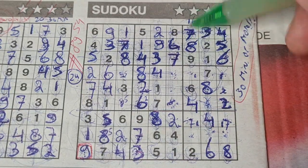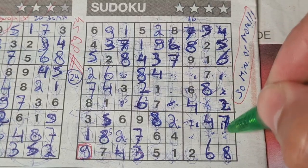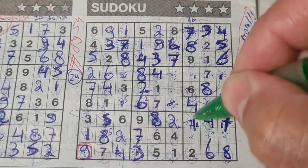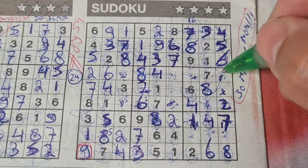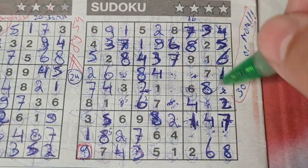1 and a 7, we have a 7 now in this column, no 7 there. 7 should be here. So the 1 goes there. Mark those two boxes, it'll be the 1. We have a 1 in this column, so no 1 there. 1 should be there. Two numbers left now in this big square.